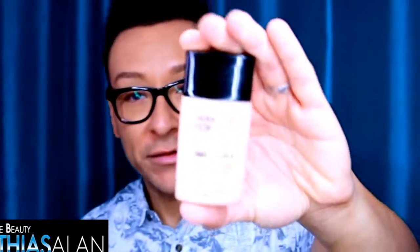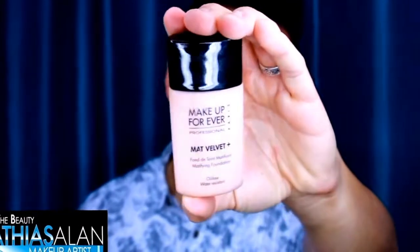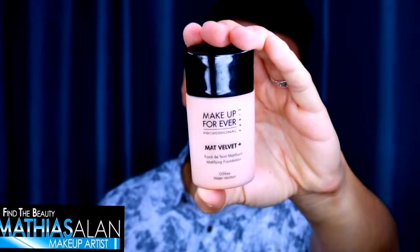Now this Matte Velvet Foundation has been around for a few years. If they ever discontinue it, I will be so upset, because the ingredients in here really help to mattify the skin, and it is a medium to full coverage foundation. It comes in at least 25 or 30 colors. I have it in about 10 colors, and I custom blend everyone's shade from just my 10 colors. It's this cute little bottle which fits great into your kit. A little bit goes a long way, and it is extremely mattifying on the skin. So that's a foundation that I love.